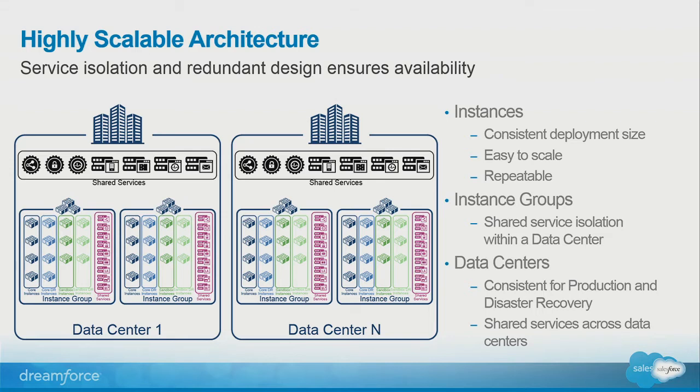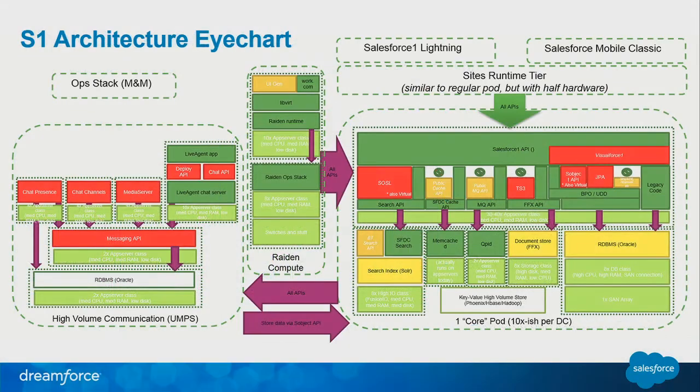And it turns out that when we produce our software, we roll it out to different data centers and different instances and instance groups at different times. If you're Salesforce, we release to ourselves first, and if you're the most risk-averse, we release to you last, all within a month. And this is the eye chart slide that I'm going to move past, because this is actually the way that it all works, but you don't really want to know.